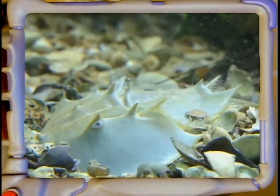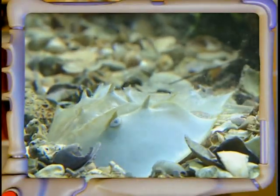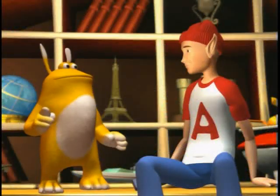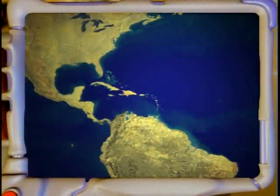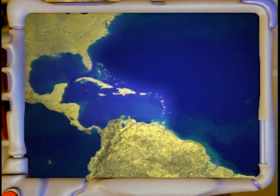Horseshoe crabs are animals that live close to the beach. As you can see, they love hiding in the sand. They're carnivores and like to eat small mollusks as well as algae. So, Addy, where do these funny little creatures live? We regularly see one species of horseshoe crab along the American Atlantic coast.